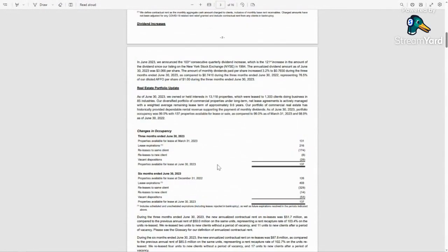changes in occupancy. So we see that there were 131 properties available March 31st, 2023. And at the end of the quarter, on June 30th, there were 137. So a net change of 6. They had 216 lease expirations. 174 of those were renewed. 8 were released to a new client, and 28 were left vacant.